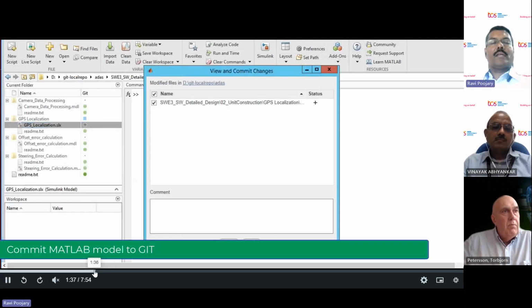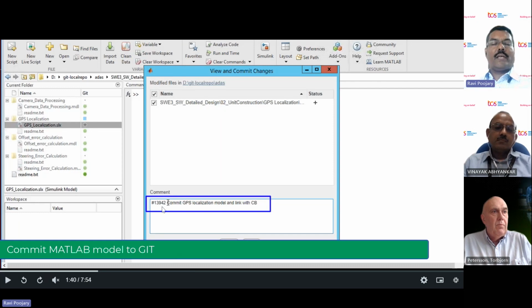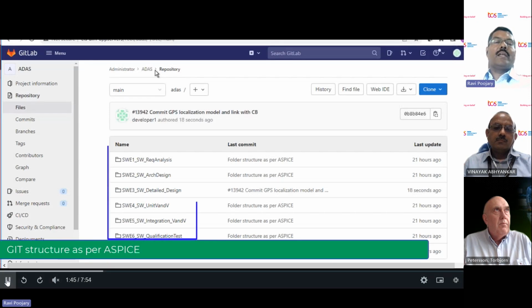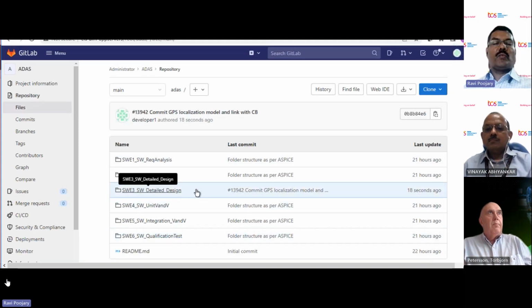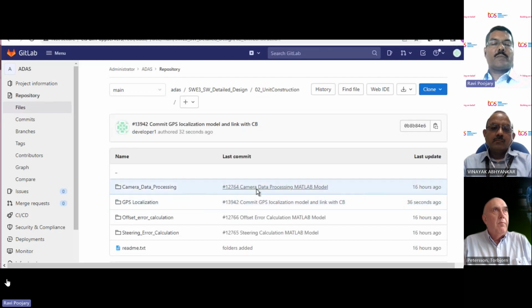Once he is done, he checks that model into Git, and when he commits, he adds the software detail design element, which is part of Codebeamer. He is adding the ID of that, as you see here. When he commits this, the model is linked to the software element in Codebeamer, so that traceability is established between the model and the requirement, from an ASPICE perspective.